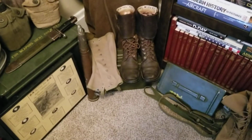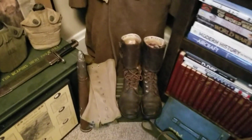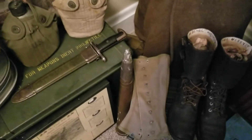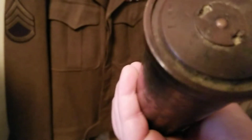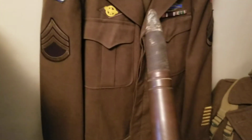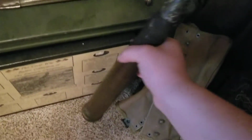Down here, underneath the boots, I have a World War II ammo crate. I have 2 pairs of legging gaiters, my anti-aircraft round, which is a 40, let me see here, World War II, 1943, and this is a 40 millimeter anti-aircraft round. Yeah, it's dated 1943.